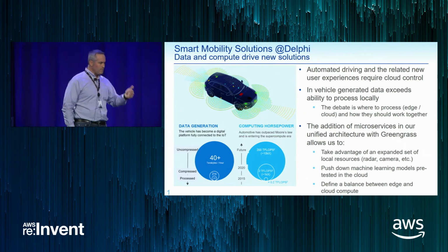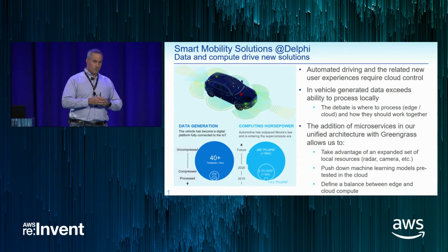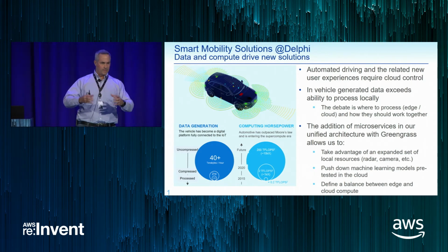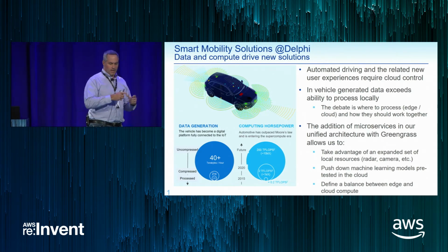So the in-vehicle data exceeds the ability to process locally. So what it's forcing us to do is to marry that up with the edge. So in this case, it's infrastructure. The way that we parse out our infrastructure is by region and by context. So every vehicle works in a specific region. It's controlled by a specific piece of infrastructure. And then the vehicle itself is the context.